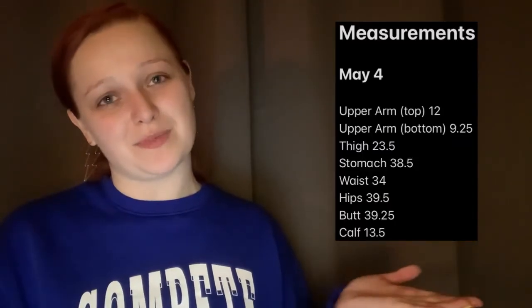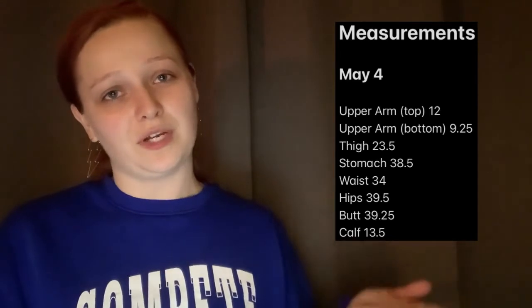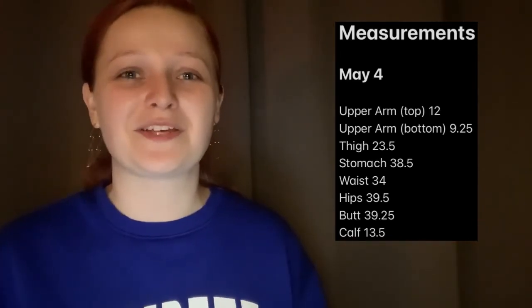Oh, I forgot. I need to give you guys my measurements. Here are my measurements right here in all of their glory. I honestly don't know how to measure myself properly, so these might not even be correct, but we'll at least use these as a reference point for the future when I continue to measure myself every month.